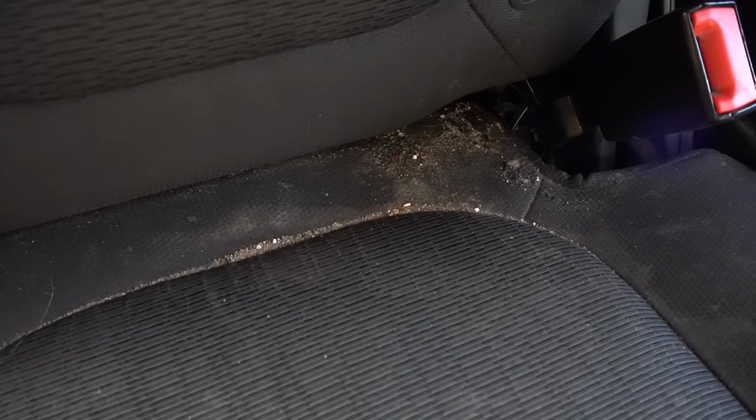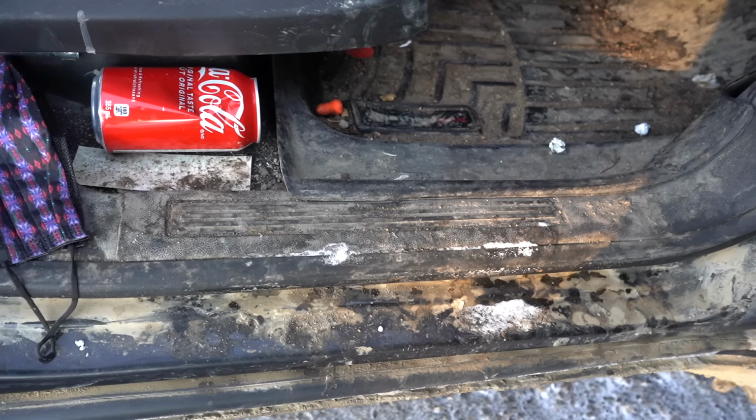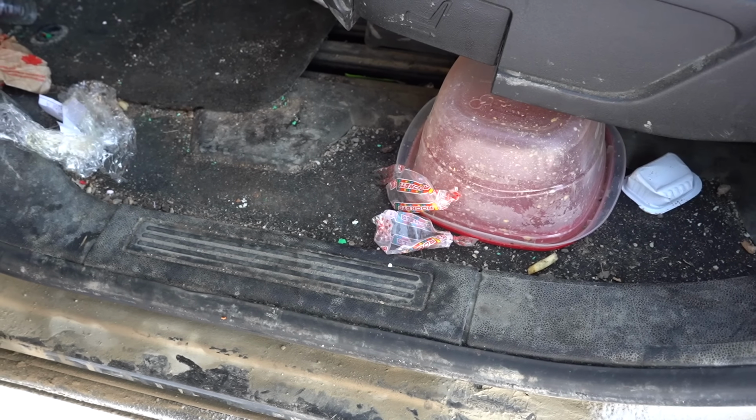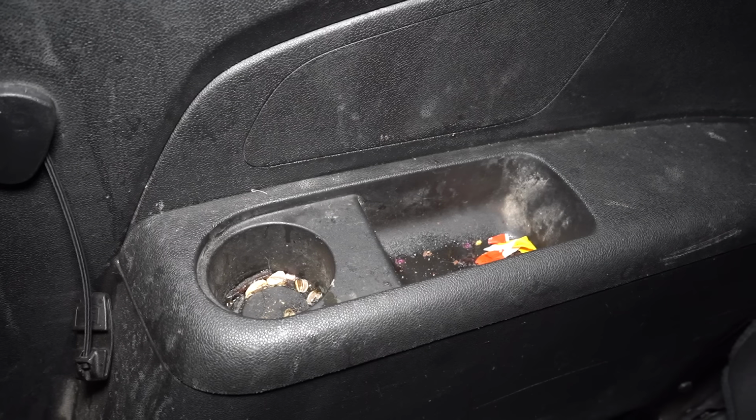All three rows of seats are a disaster, and I really don't have words for what we're looking at. Plus, you're not going to believe what I pull out of this car today. It's just wild. And to top things off, the owner's reaction at the end of the video is just the cherry on top of a spectacular transformation.